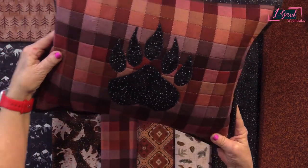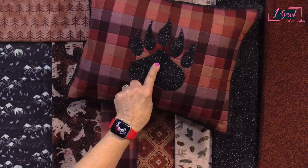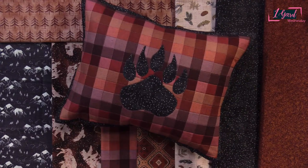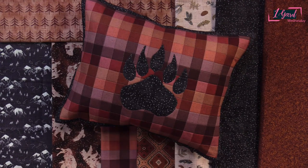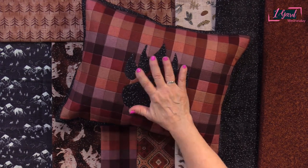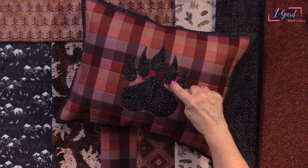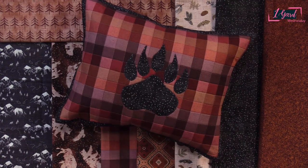I love how this came out. I used the seeds for my applique. And the applique came from Google. I searched bear paw clip art and filtered on black and white, and this is what I got. I printed it larger so it would fill the pillow. I fused this on with Heat and Bond, did my blanket stitch around here, and I love how this turned out.